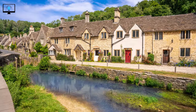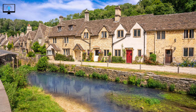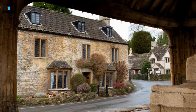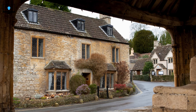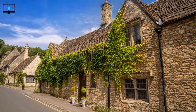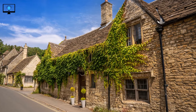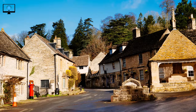A step into fantasy. Imagine strolling down winding cobblestone streets, surrounded by centuries-old stone cottages that seem to whisper secrets of the past. Castle Combe is a living, breathing storybook village that instantly transports you to a world where time stands still. With its ivy-clad walls and perfectly manicured gardens, you'll feel like you've stumbled upon a hidden haven right out of your favorite fairy tales.